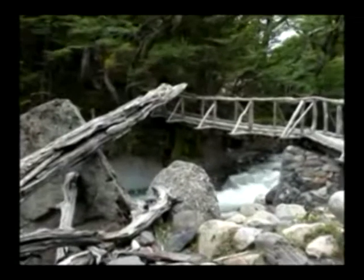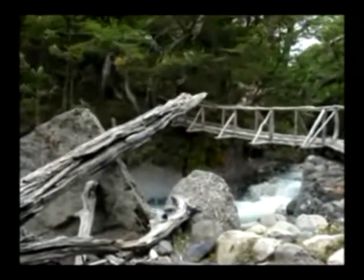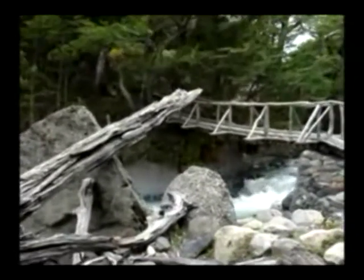Meanwhile, the sky is starting to cloud over. It's looking rather ominous, though it doesn't start raining. But we're continuing on to find that elusive glacier.